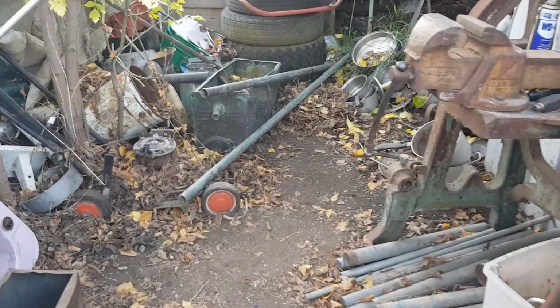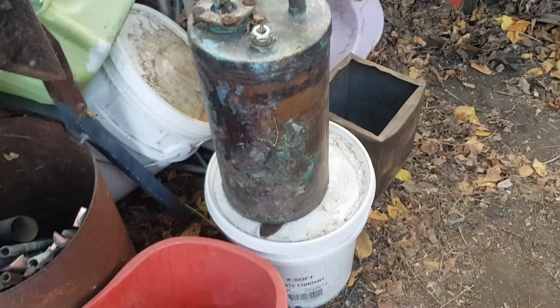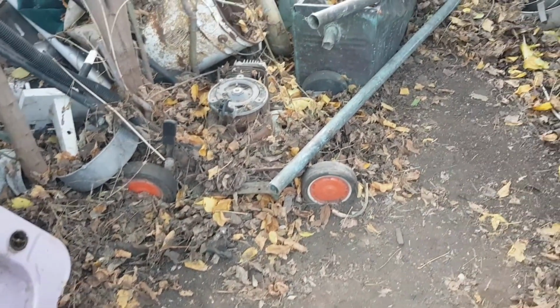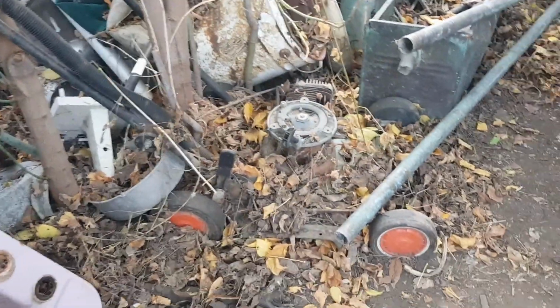I've been finding a lot more brass and copper pipe. There's a bucket there of a lot of brass fittings building up again. I'm finding a few little copper cylinders here. Stuff that I've sort of thrown here over the years. That lawnmower's clearly been there a while. There's a tree growing up through the handlebars, so it's probably only scrapped that mower.